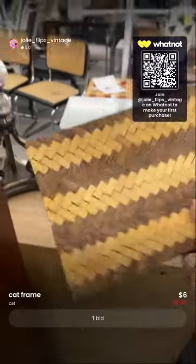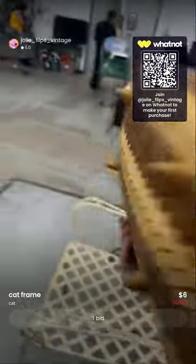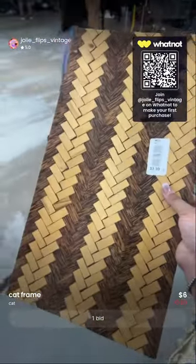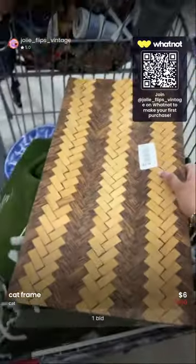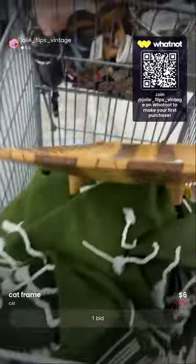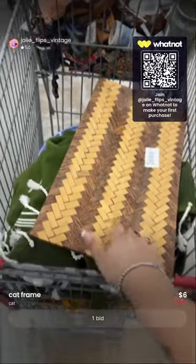Oh my God, you guys, that's all wood. That's mid-century and shh, we can't tell them. They don't even know it. Yeah. It's $4. Oh my, look at the double tones. Is it? Yeah, it's cocoa wood. It's cocoa wood because cocoa wood feels like plastic.